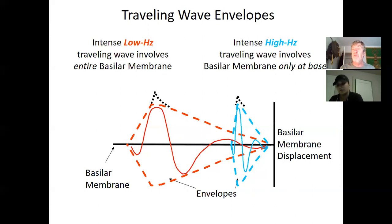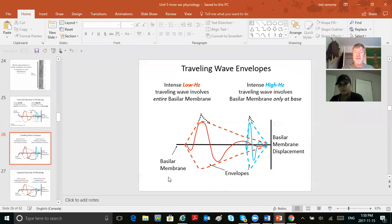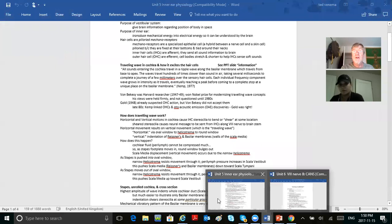So here's a low-frequency traveling wave. Here's a high-frequency traveling wave. A low-frequency tone was heard. A high-frequency tone was heard. And it's the outer hair cells that amplify these and sharpen them. I will now pull out of here and go to the notes, and we'll look at the two-fold role of the outer hair cells.